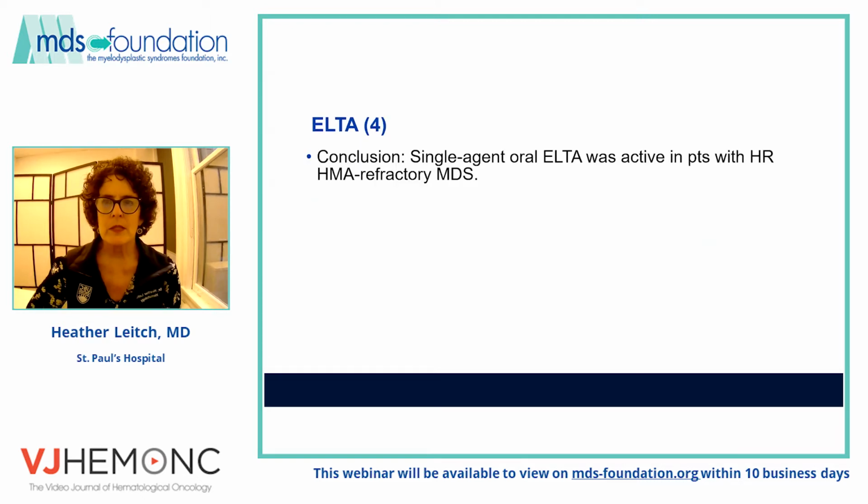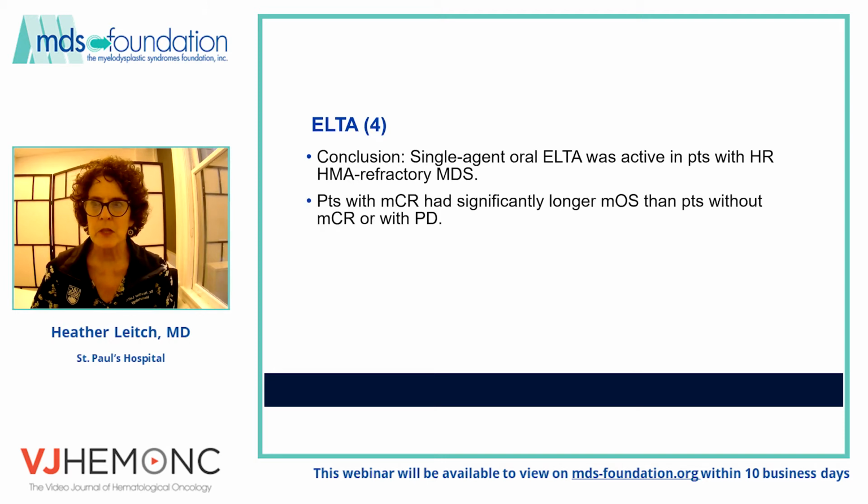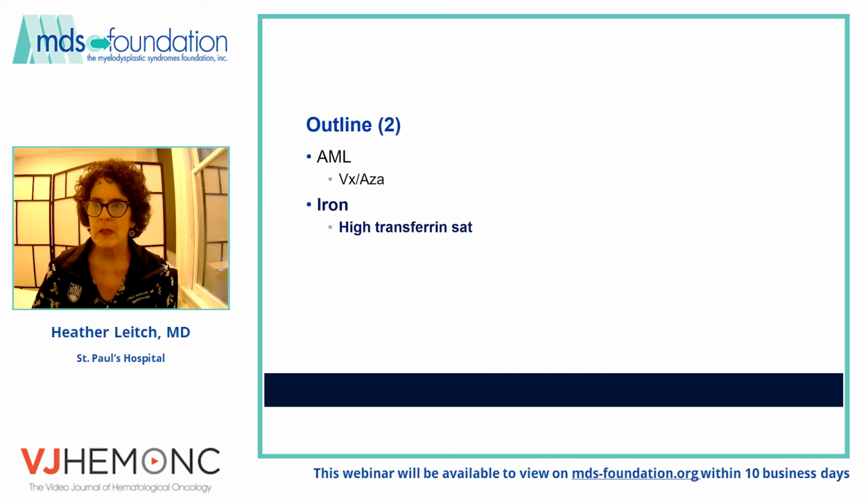They concluded that single agent oral eltanexor was active in patients with refractory MDS, and those with marrow complete response had longer overall survival, and that further evaluation of this medication is warranted.